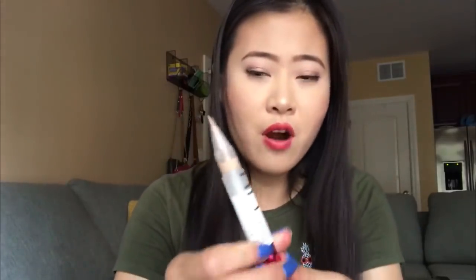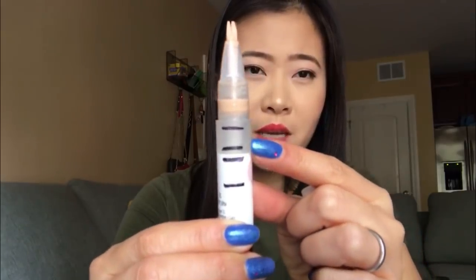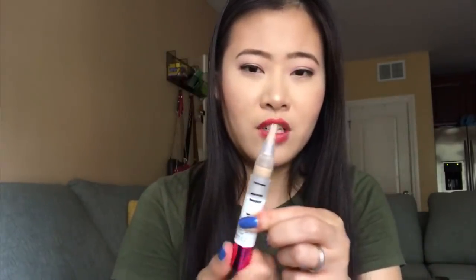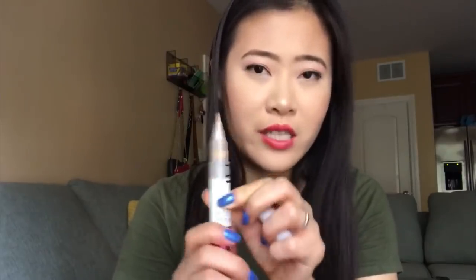So you can see some progress marks right here. That's where I started and all the update marks. And that's where I was last time, even though it seems like I still have a little bit of product left in there, but nothing comes out anymore. Like I can hardly twist it. It just feels like it's done. So that one is gone. I'm happy about the progress on that one.